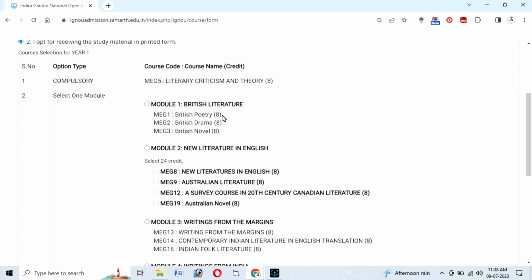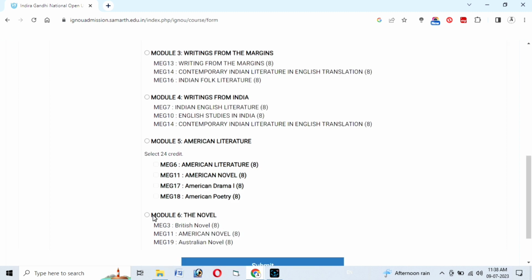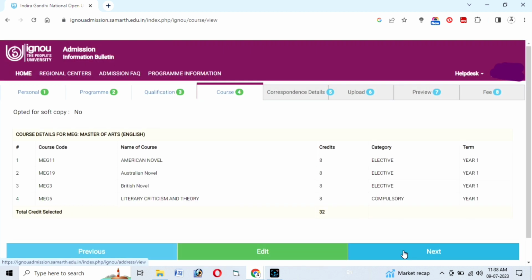Download the previous year's question paper and verify whether things are easy or not. If you are not finding it easy, we can skip that. Otherwise, we can change our course. After the final submission, we can click on the submit button there. And the 6th module will be a little bit easy because it is novel type. If you understand the content of the novel, it will automatically become easy for our studies. If not, and you want to change anything, we can select any other module and click on submit, so that it goes to the next page.